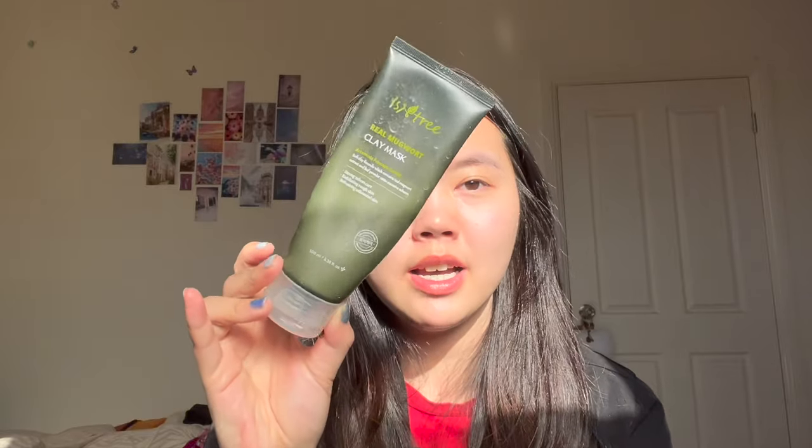I won't mention my sheet masks because for those I usually buy one or two just to try out, so I never really repeat it. But two masks I do have on repeat in my skincare routine are these two. First is the Isntree Real Mugwort Clay Mask.